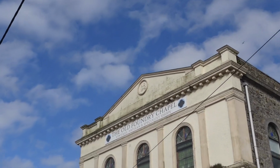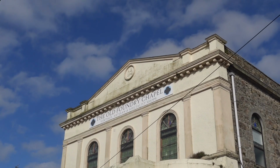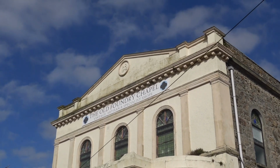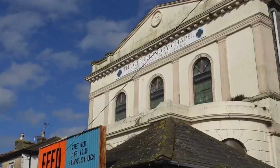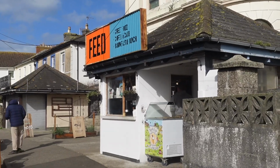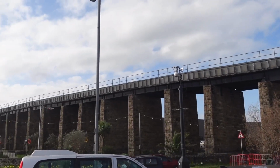1845, the old Foundry Chapel. So obviously not used as a place of worship anymore. Vintage, artisan and specialist shops. Little window there where you can get some food. No, food is something I don't need after that lush pasty. But what I didn't have in my bag is a beverage. Might have to see if I can find a beverage, I'm kind of thirsty. It's another great view of the train viaduct.